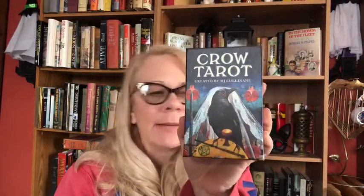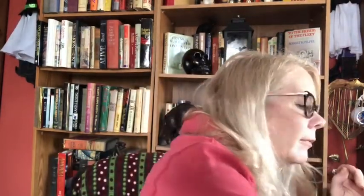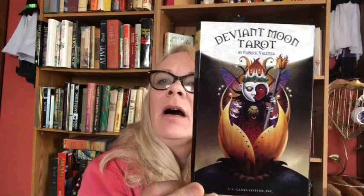Again, there's the box. So, the next deck that I absolutely love, I love the figures in it. I love everything about it, except for the box that it came in. This is the Deviant MoonTara by Patrick Valenza. And this deck, the images, it shuffles like a dream. Here are the backs of the cards. But this deck shuffles just amazingly.